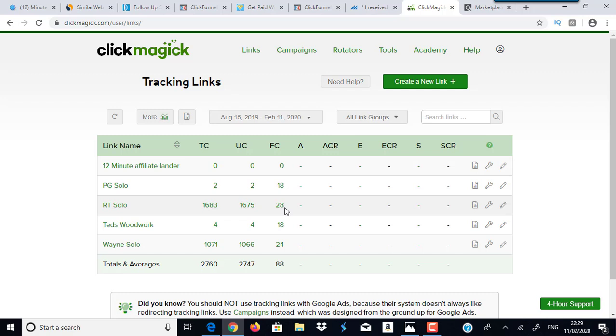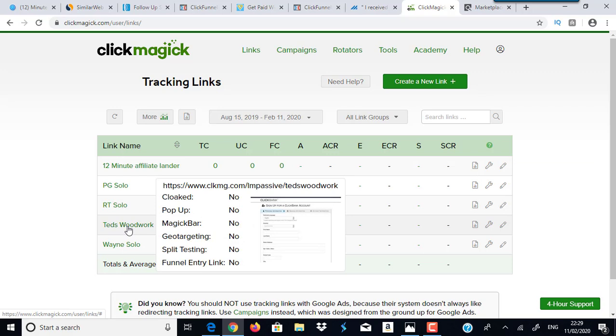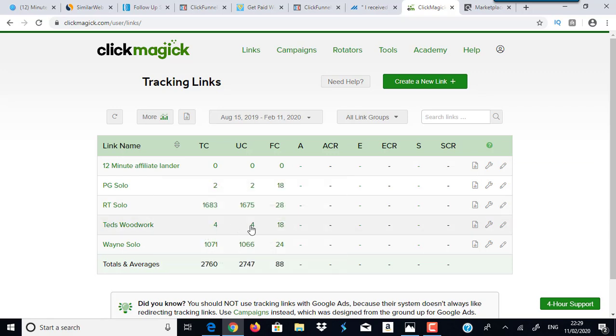Okay. Let me show you another one. Okay. Look at this one. Another ClickBank offer. This was a woodworking offer promoting. I got 4 unique clicks. I got 18 fake clicks. Okay. Now, if you're not tracking, how will you know if you're getting real clicks or not? Because if you're not getting real clicks, there you go. You just wasted all your money.